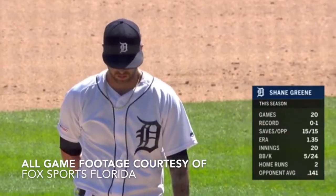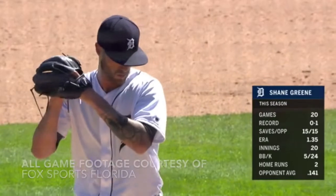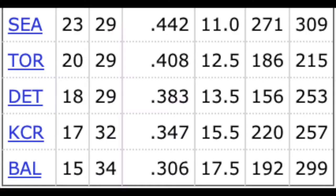We begin with a pretty recent occurrence from May 23rd, 2019, the Marlins at the Tigers. And to close this game, we fast forward all the way to the top of the ninth inning in Detroit. It's Shane Green. And as you can see here, Shane Green is having an amazing season for the Tigers. That being said, he's one of the only great players on the field at this moment. The Tigers were terrible. The worst offense in the American League, one of the worst teams overall by run differential.